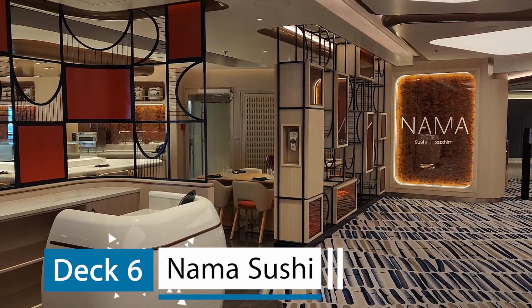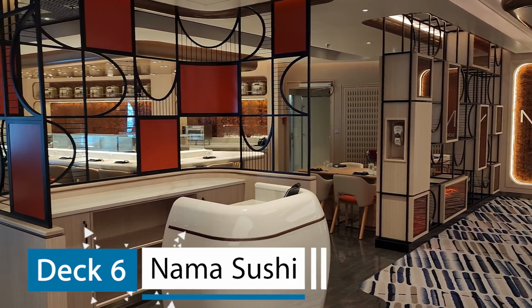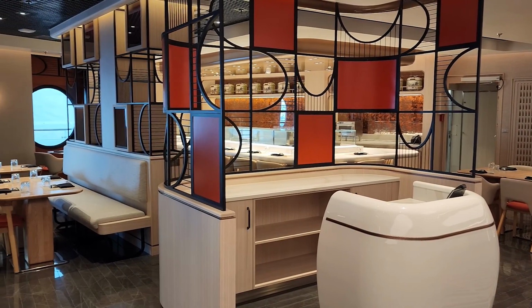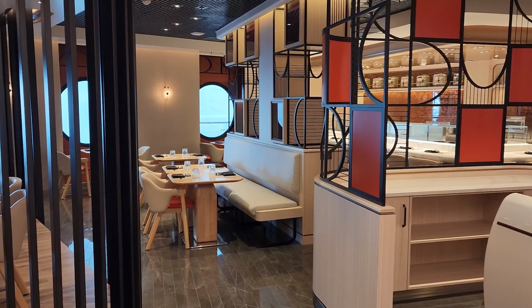Nama Sushi is right nearby those elevators and the Metropolitan Lounge, a la carte specialty restaurant for sushi. It's not a very large space. They don't take reservations. You just have to walk up, but we had no trouble getting a table one night.